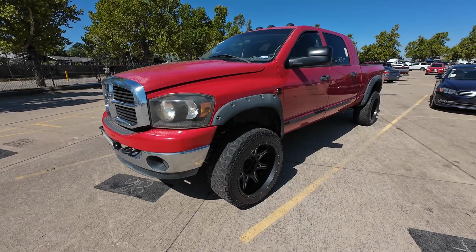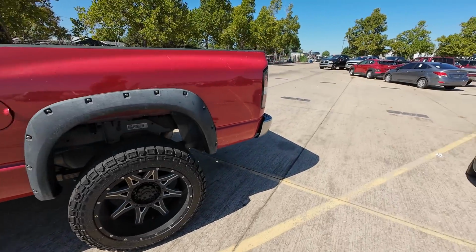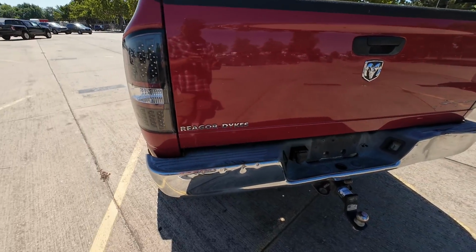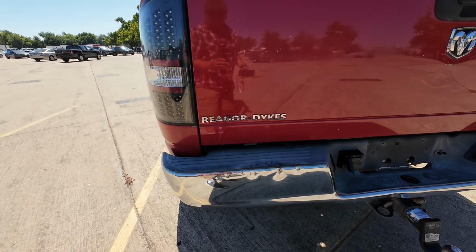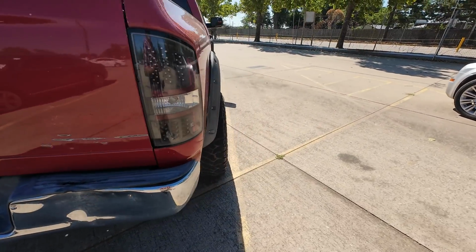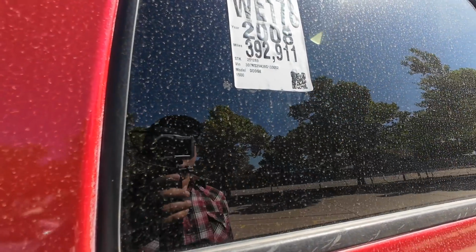But we're going to start out with a diesel. So how about a 2008 Mega Cab Ram? It doesn't even say if it's a 2500 or a 3500. Let me take a look real quick. I like this. Whoa, what is this? What is that? What does that say? Rieger Dykes? I have no idea. Okay, this is not a bad looking truck, guys. Let's take a look. It says it's a Dodge 1500.